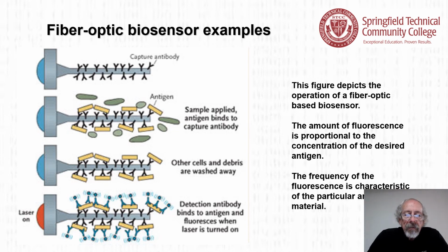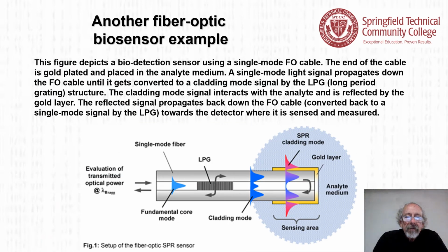is turned on. So you see those things oscillating, the detection antibodies. And the amount of fluorescence is proportional to the concentration of the desired antigen. The frequency of fluorescence is characteristic of the particular antigen material. Again, fiber optic cables and laser beams being used to detect various materials.